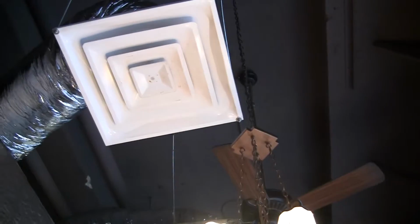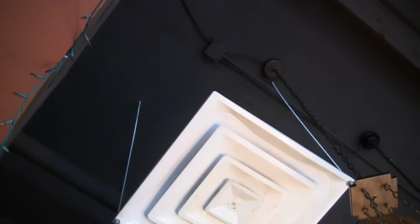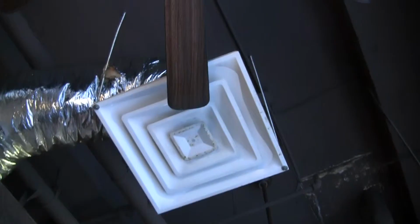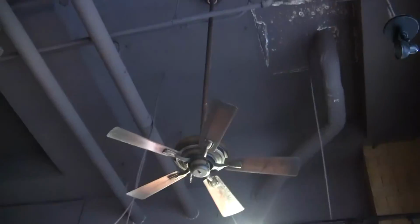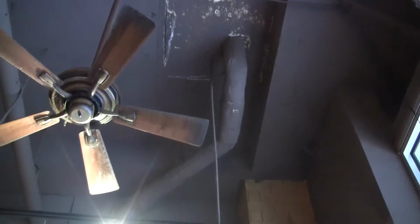So up front, well, let's stay with the ceiling. Okay, so then along the front wall here we have this light hanging from the ceiling, and we have a ceiling fan hanging from the ceiling. We have 1 exhaust, a second air conditioner exhaust, second ceiling fan, and then we have a strip of lights there hanging from the ceiling. Now up there you see a pipe coming into and then out the wall.